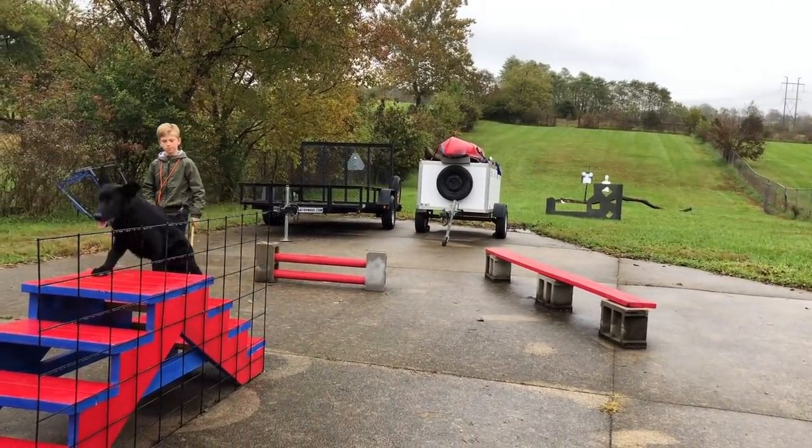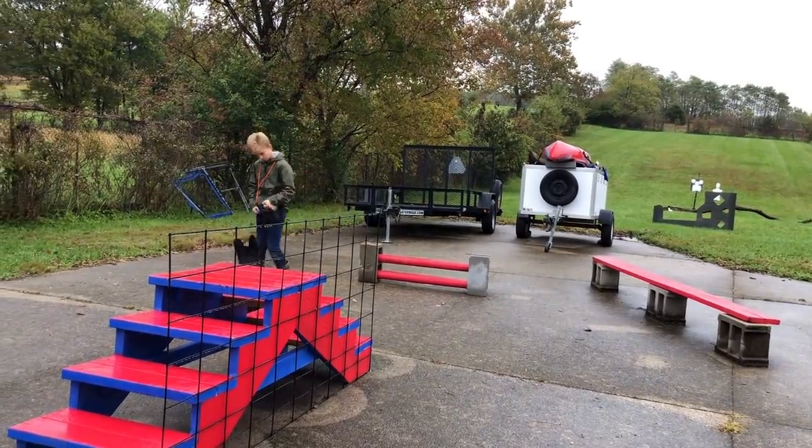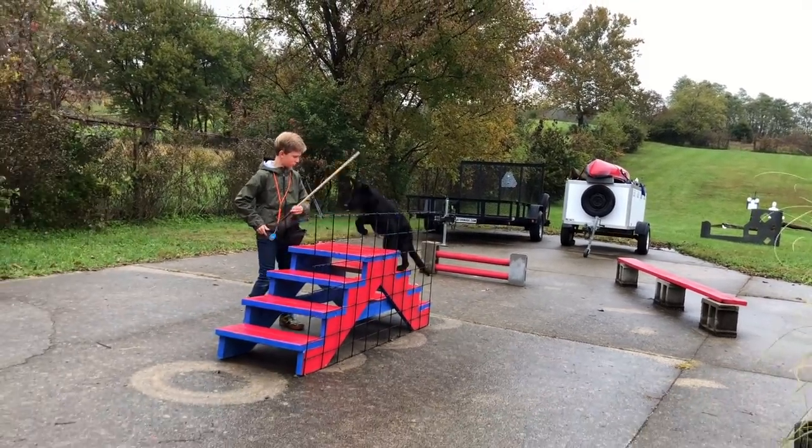Now just wait. You see, that dog got ahead of you and said, I know what we're doing. And you're like, no, dude, what we're doing is following me around, not the other direction.